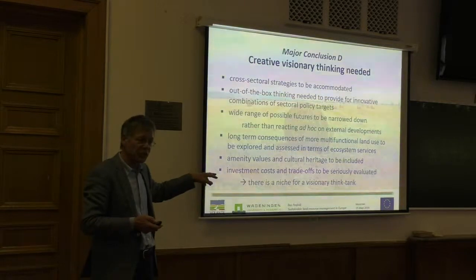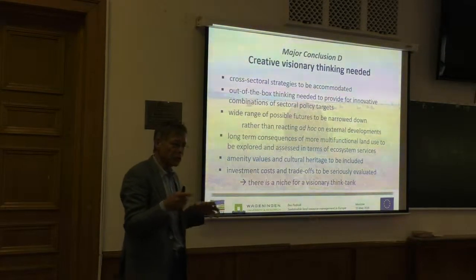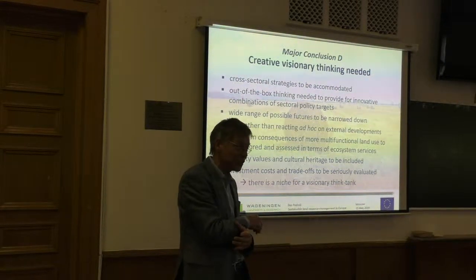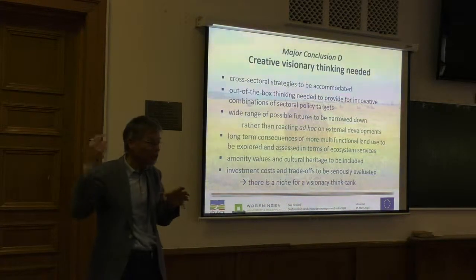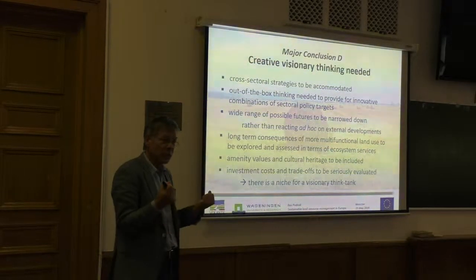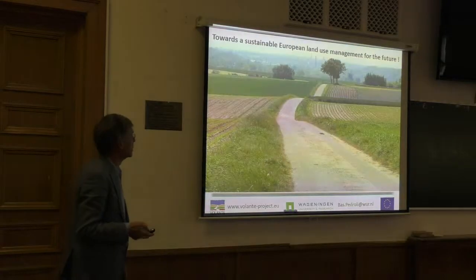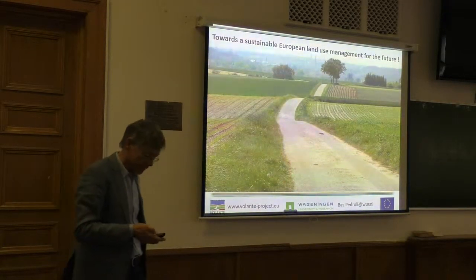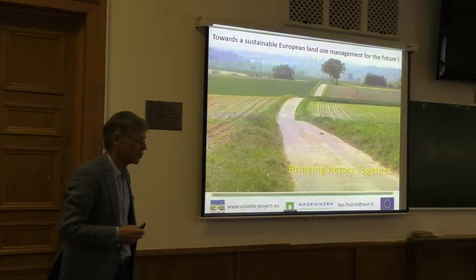There is a need for a visionary think tank, and I think if we would collaborate with all the universities of Europe, or MBU and Wageningen University, we could develop such ideas for a think tank, and maybe with other universities in Moscow as well, and other universities in Europe as well. Well, we have the knowledge. The policy people, they don't have the knowledge. Towards a sustainable European land use management for the future, well, we should bring the actors together. Thank you very much.